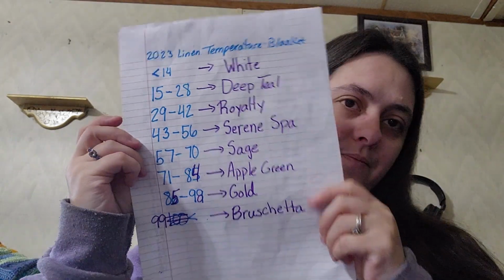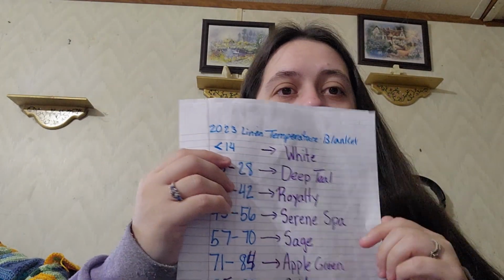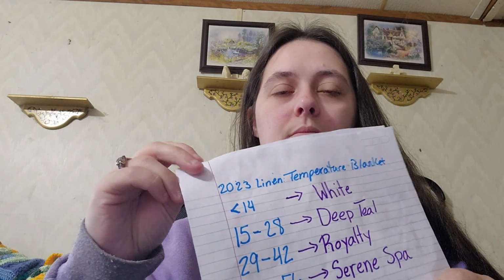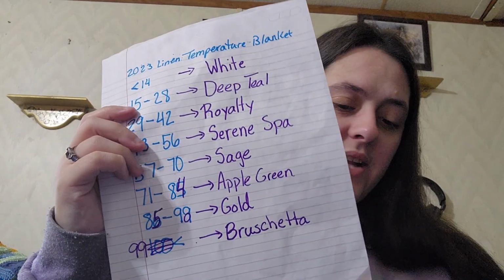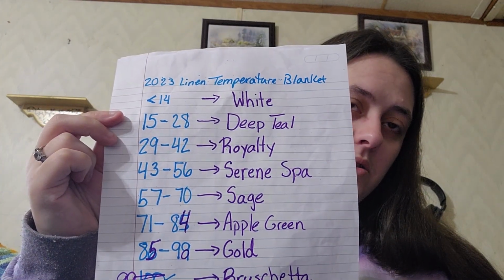A lot of people just keep a chart, like cardboard with holes punched, and then your arm sticking out. I don't tend to do that. I just do kind of like writing it down.